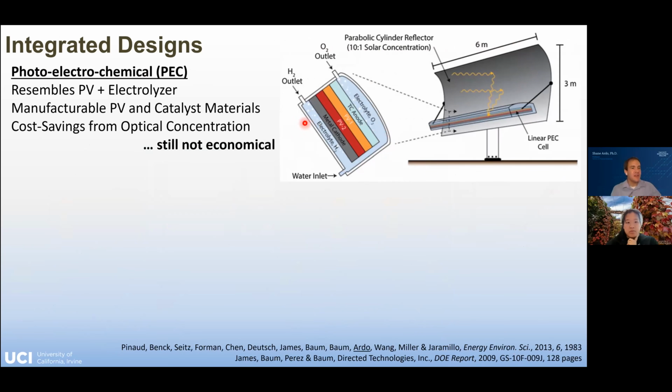Now, this design was meant to look like a solar panel with catalysts on it. It was meant to look a lot like an electrolyzer in a solar cell. So while the components can be manufacturable currently, because we have solar cells now and we have catalysts, the overall design is arguably still not economical enough to get us to this dollar per kilogram of hydrogen that the DOE has set as a target.